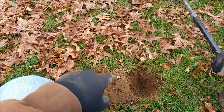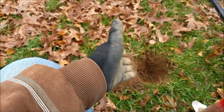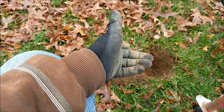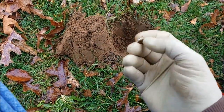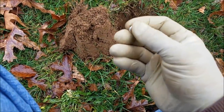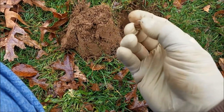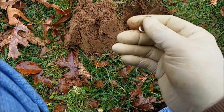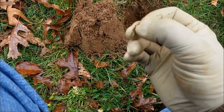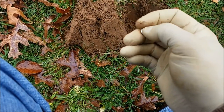Well, I'm not sure what I got here. It was showing dime, but fairly deep, and it was coming in about the bottom 6 inches or so, but it's not a dime. And it looks like silver, but I can't figure out for the life of me what this is, except just a round little circle. So, I mean, it could have been links of some sort of silver bracelet or something.